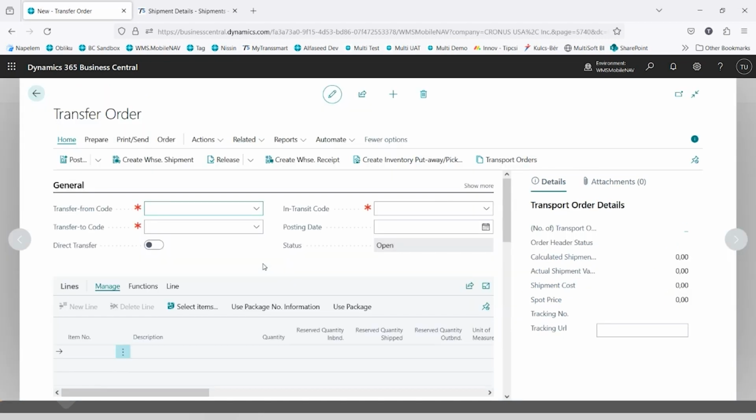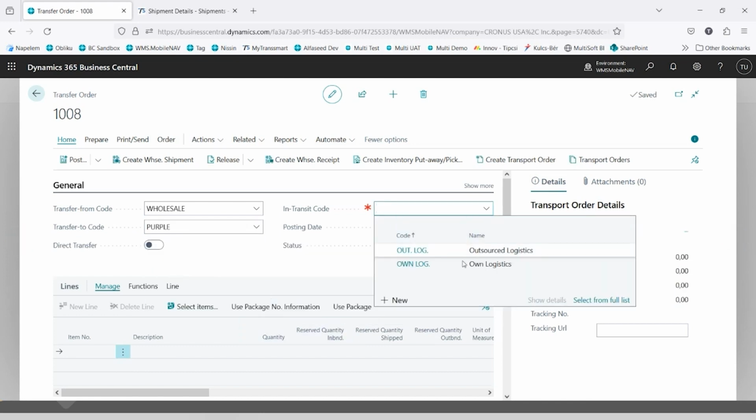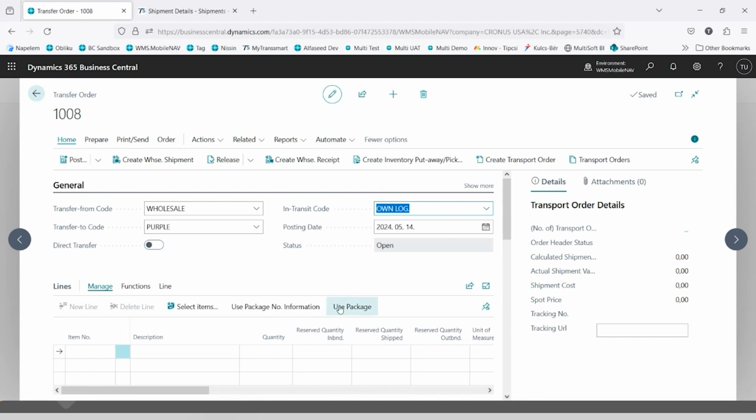I will specify that the originating location will be the wholesale location where we have just created these packages. And I would like to move that into the purple location. The in-transit code will be own logistics. And as you may realize, we have a new option on the lines section, which is called use package or use package no information.